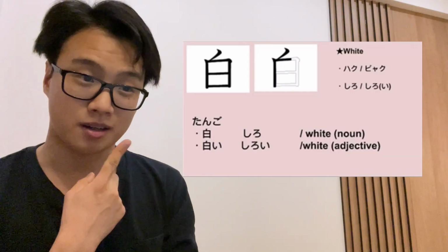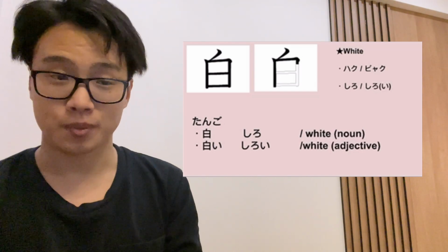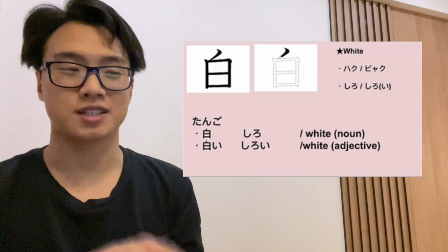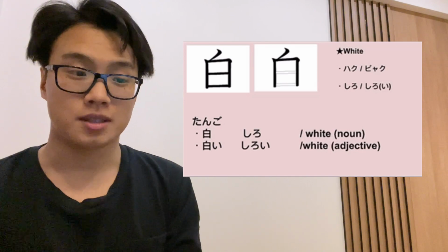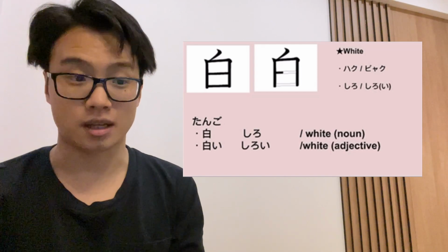Today's two kanjis are very easy. The first kanji is this one, shiro, shiroi, white. Its onyomi is haku and byaku, and its kunyomi is shiro or shiroi. It's very easy, right? Kanji is hi, meaning sun, and on the top there is one line, and that's it. Shiro, as a noun, means white, and shiroi is an adjective meaning white. In English it's the same, as a noun and as an adjective.